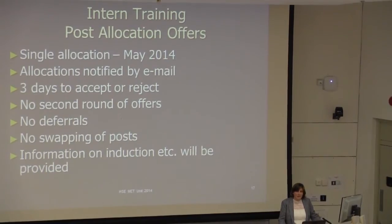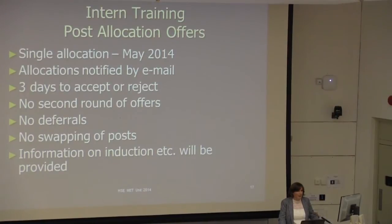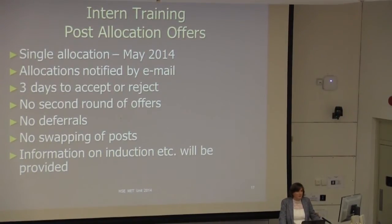But also through the process, and I know everybody is looking at different options, if people are looking at FY options in the UK or US options, or you know, everyone has different things they're looking at. If you're not going to take an internship post in Ireland, and you know that from March or April, we really would request that you withdraw your application. You can do that at any time, right up until the match starts. And the reason being is that if you're offered a post and you reject it, the post doesn't go to the next person on the list. The post goes to the reserve list. So it's something that causes a lot of upset every year.